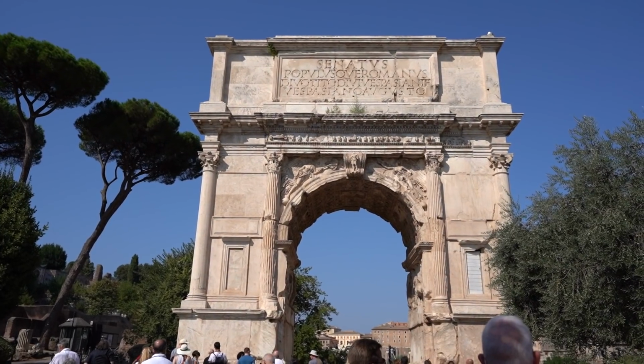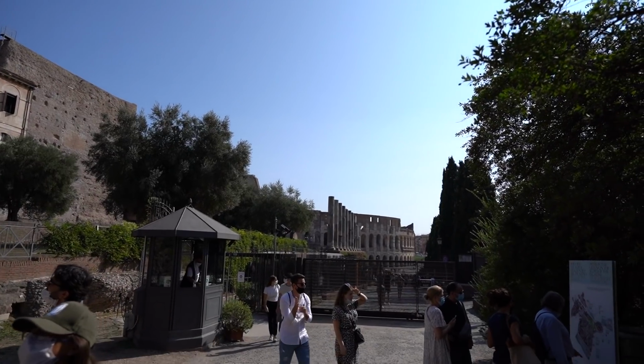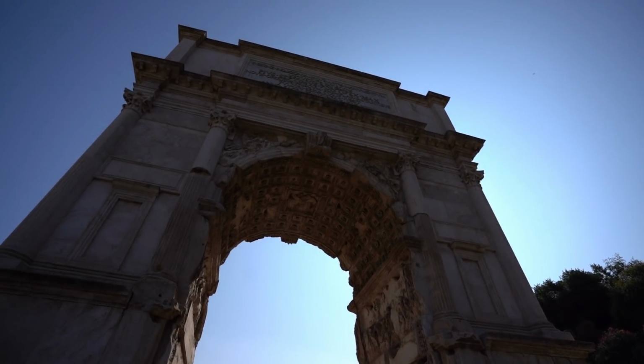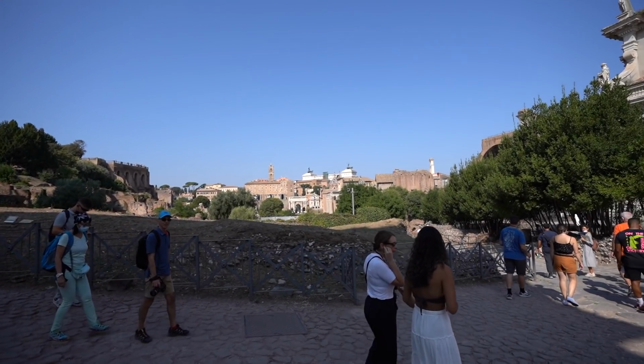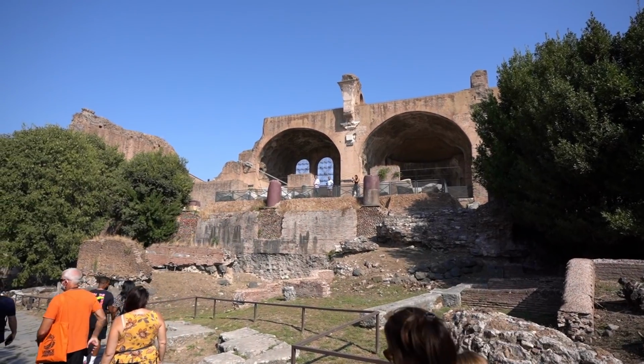Before we enter the Colosseum, our first stop of the tour is at the Roman Forum, which is included in any Colosseum ticket you get, as well as the Palatine Hill. This area was the center of Rome during the Roman Empire, which now has ruins on display from over 2,000 years ago.